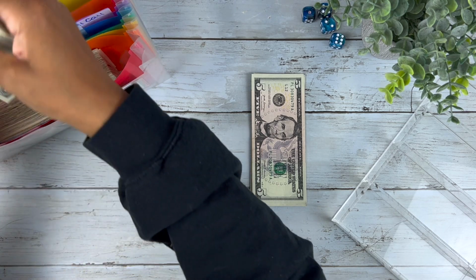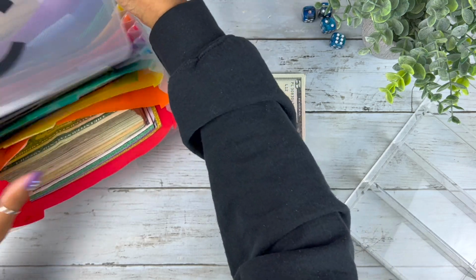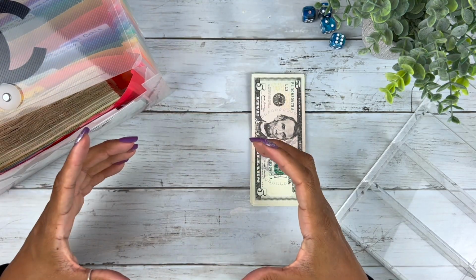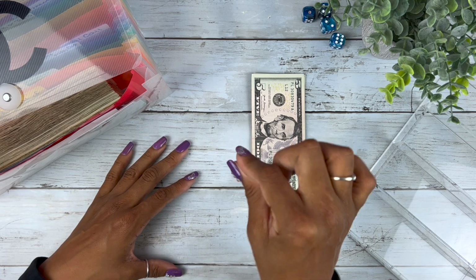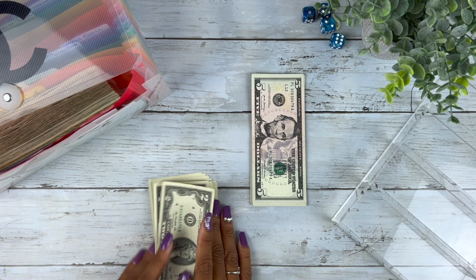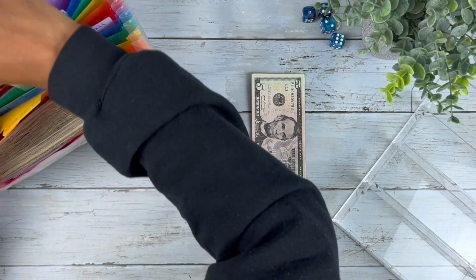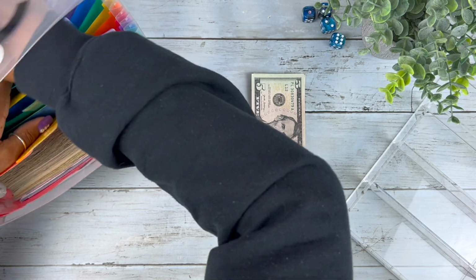What is it? Simone, naturally Simone. She has the cutest clear acrylic jar with the little slit on the top. I love that jar and I really am debating on getting that one. This I need to put in my $2 savings jar. I need to do a bill exchange so bad.